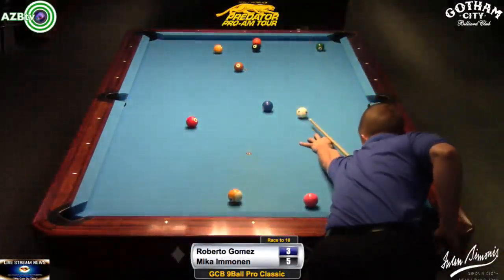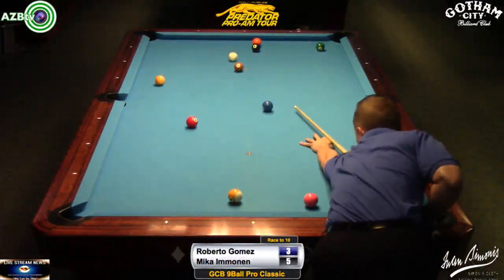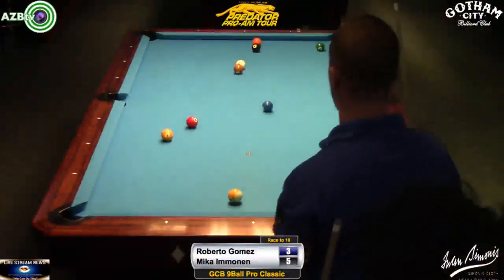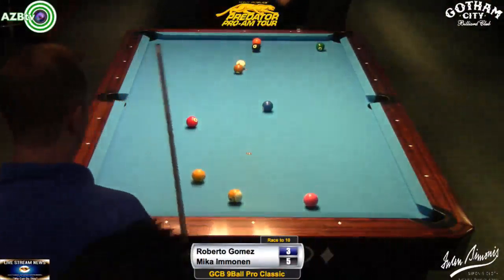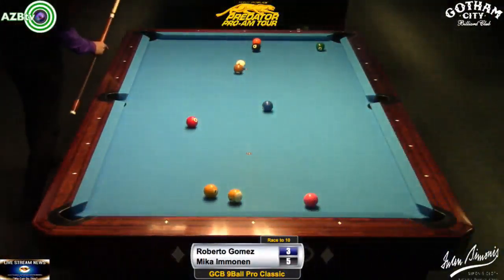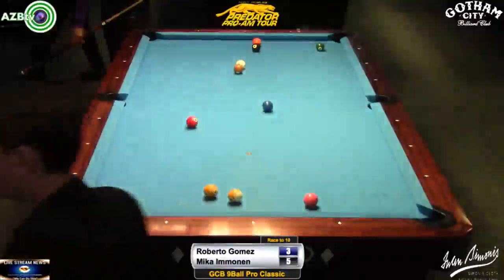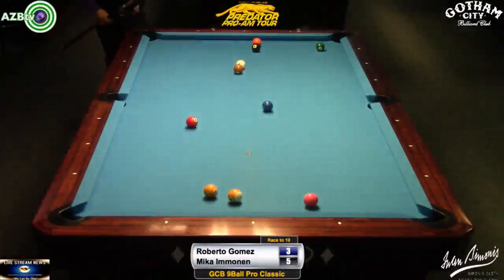He's going one rail, hoping to stick the 7. Yep. Wow. How do you hit that? Wow. Real good. And that's when you know that you can kick and kick with the odds of playing safe. Well, that's exactly what you were talking about before, as far as having those shots available to you in your arsenal.